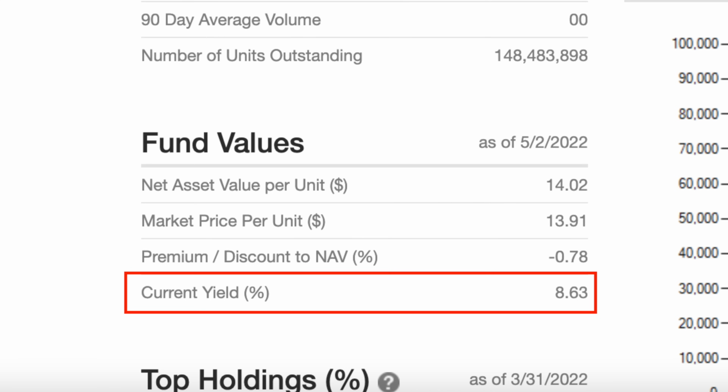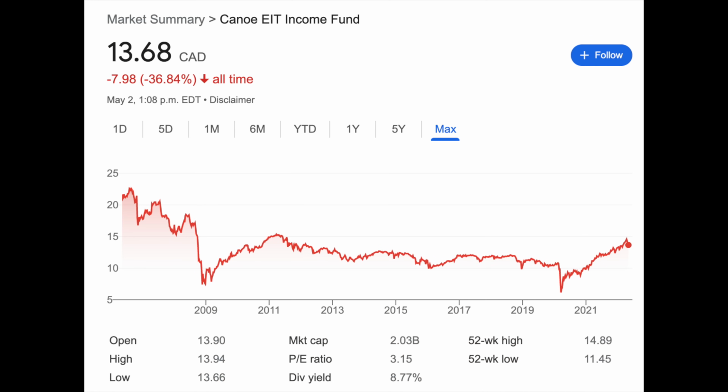Now it's important to note, as we could say in literally any investing video, just because a stock did 50% last year, did super well, what's happened in the past means nothing about what's going to happen in the future. That guarantees nothing. However, if you are an investor that is seeking good yield, especially if you could hold this in a tax-free savings account, I think that would be the most ideal scenario for a stock that's trading at less than $14 Canadian today. It's gone on quite a nice run, and hey, maybe it does show a little bit of a pullback, but it is one that I would definitely consider looking into more. It is the Canoe EIT Income Fund, ticker EIT.UN.